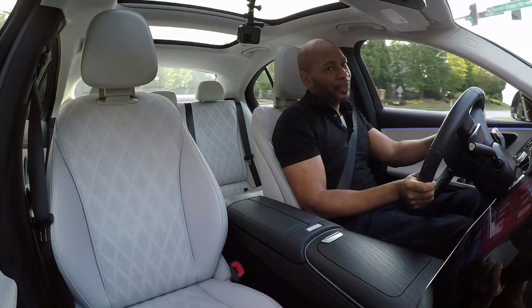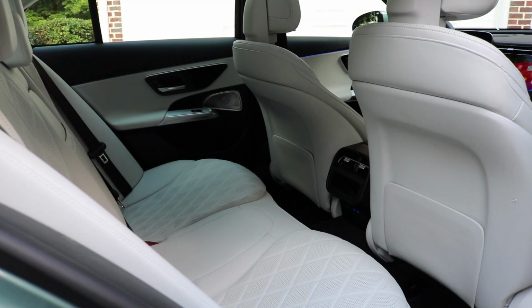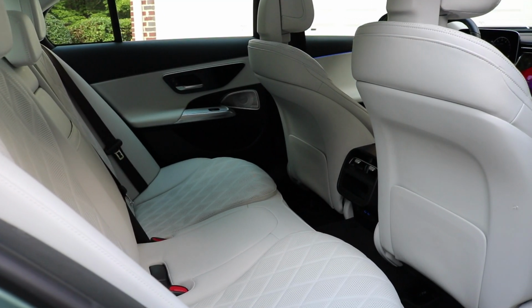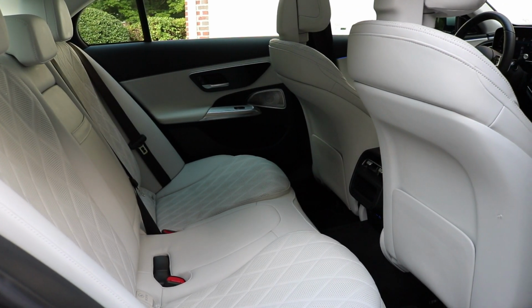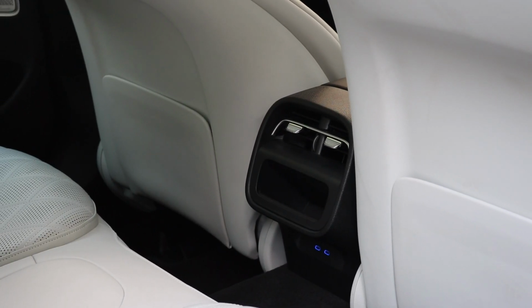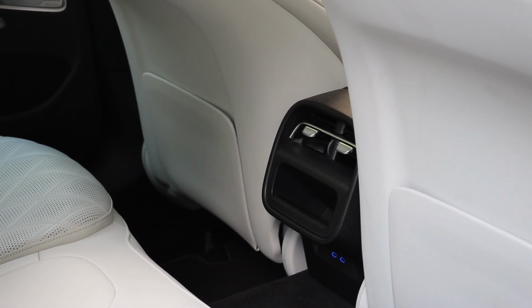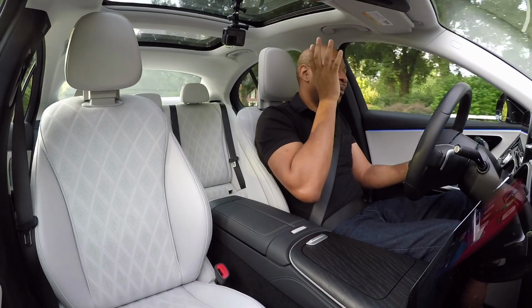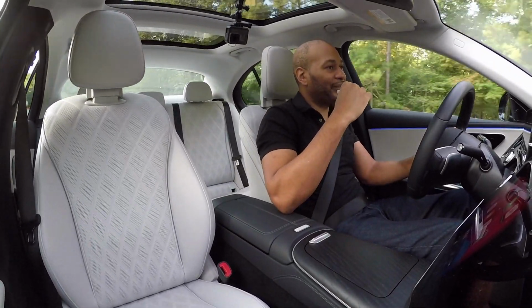So you're looking at about 41 inches of legroom up front. In the back, you do have your own air conditioning vents and 2 USB Type-C ports as well. So you're not left out with anything back there. The same luxury that you find up front, you're gonna find in the back with the leather seats, the ambient lighting, and then just tons of natural lighting coming into the cabin. So they got you covered.